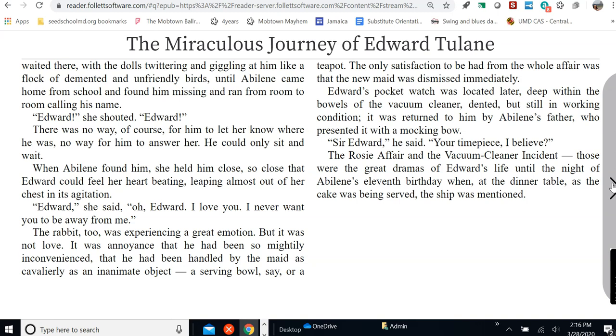The rabbit, too, was experiencing a great emotion, but it was not love. It was annoyance that he had been so mightily inconvenienced, that he had been handled by the maid as cavalierly as an inanimate object, a serving bowl, say, or a teapot. The only satisfaction to be had from the whole affair was that the new maid was dismissed immediately.